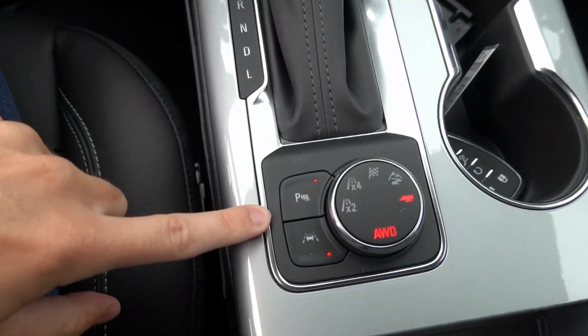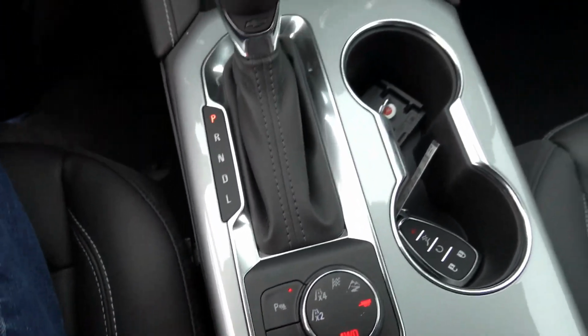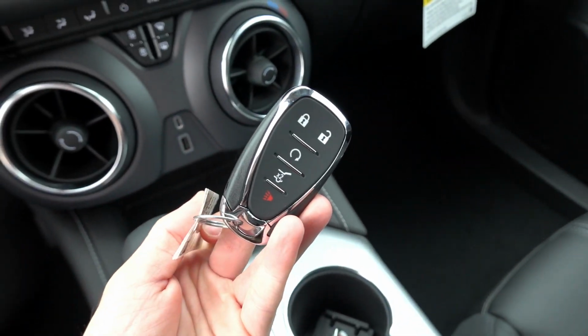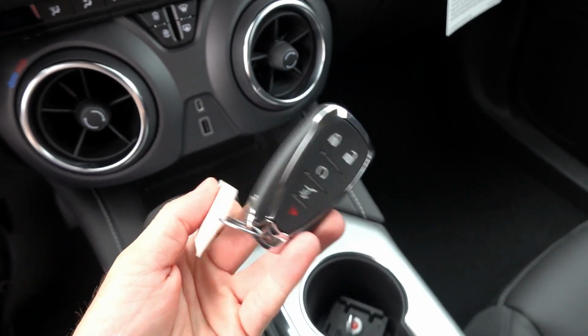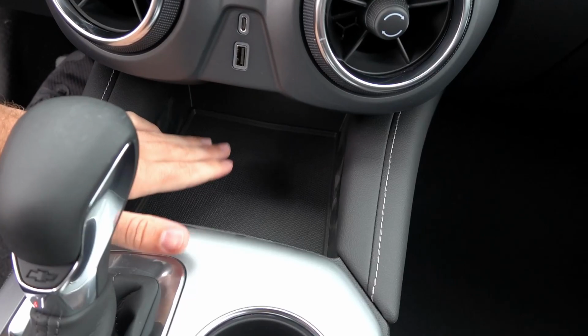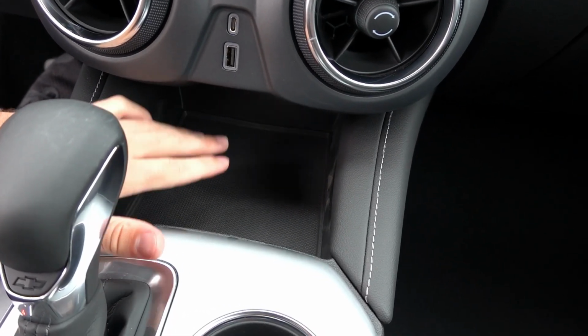Here's your parking sensor off, lane keeping assist. Here's your proximity key fob. It does have remote start on the key fob as well as your power liftgate release. Just some extra storage up here, but this is usually where your wireless charging pad would be found if it was optioned.